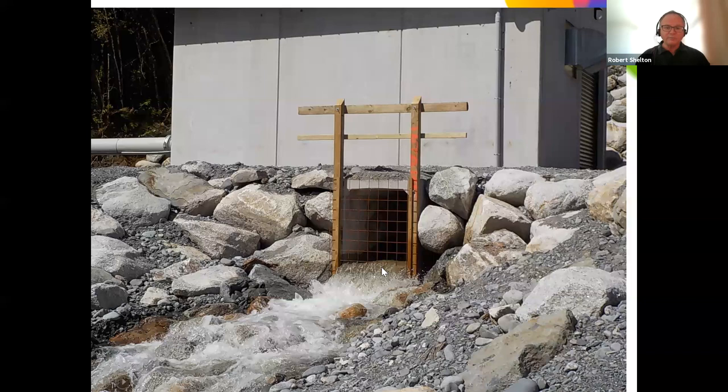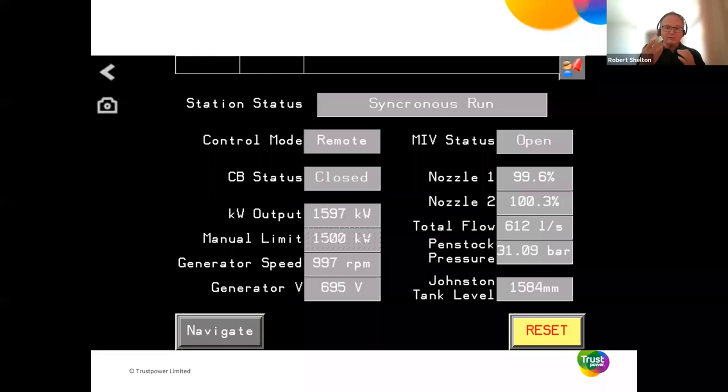Here's the Magellus screen, which we can get on our phones. We can actually control the scheme from a mobile phone. And these are the typical operating parameters for the scheme prior to a modest upgrade we've made recently with increasing some nozzle plates. We're now getting about 1750 kilowatts out of the scheme.